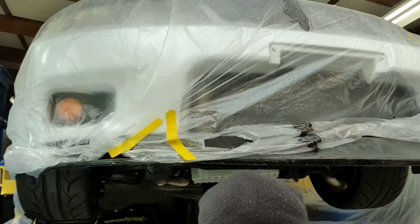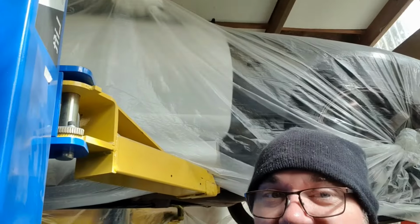Right, R33 GTR. Have you forgotten all about that? I haven't forgotten all about that. That has been on the hoist for a very, very long time now. The last time there was an entry in my little diary was the 28th of March. So nothing has happened to this poor beast since then. I don't think I've even touched it.